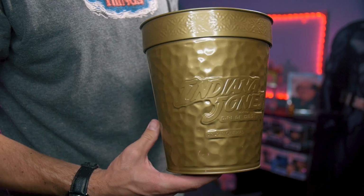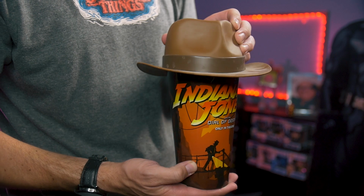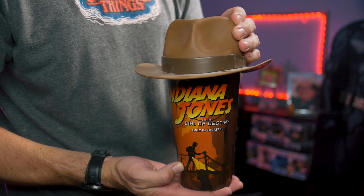It's not the most exciting thing on planet Earth. It's got that kind of ancient gold vase pottery look, and the Indiana Jones logo is a little bit embossed in there. So this one's not the most exciting popcorn bucket ever. However, to go along with it, Cinemark also had these super cool collectible soda cups with the logo and a cool little piece of artwork on the cup, but the lid is Indy's fedora.